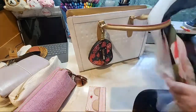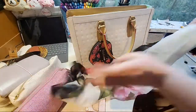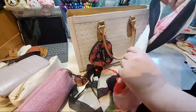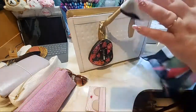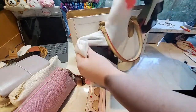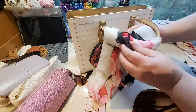I want to wrap it. I actually want to wrap it around the handle because this is a super long scarf. So, okay, maybe I can leave the loop out like this. And then, okay, so I'm gonna want it to here, maybe. I should have watched a tutorial, but I was too excited. I definitely want a lot of the pink to show and the red.